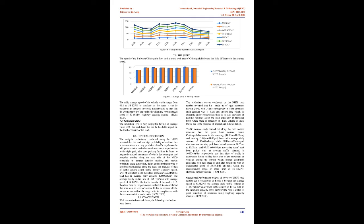The analysis of data on traffic volume count, traffic density, capacity, speed and level of saturation along the NH79 section revealed that the road has an average daily capacity of 12609 vehicles/day and an average hourly traffic flow of 1261 vehicles/hour with an average speed of 54 kph. The traffic density of the road is 112. Therefore, based on the parameters evaluated, it can be concluded that the road can be rated at an acceptable level of service. This is because all the parameters are within the range and in compliance with the recommendations made in the HCM 2000.